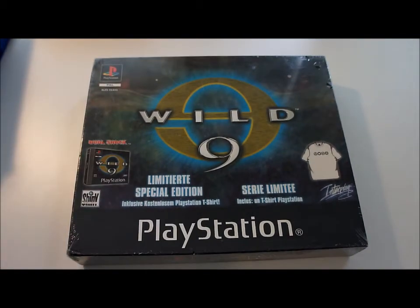Then my number one find of the day. I bought this at a fellow collector. I actually partially traded it, and I've been looking for this one for a really long time, and he actually had it sealed in quite good condition. It has some tears here and there, but I'm not a sealed collector, so that doesn't matter me much.